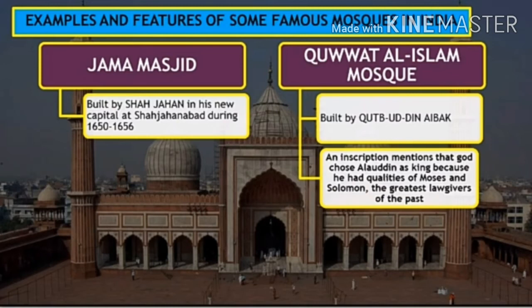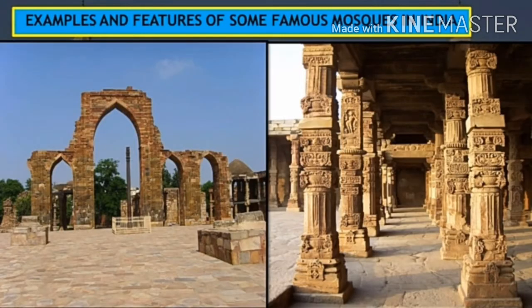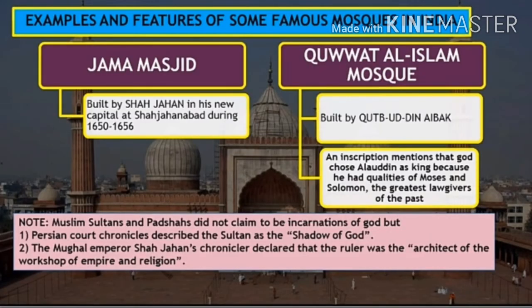An inscription in the Quwwat al-Islam mosque explained that God chose Alauddin as a king because he had the qualities of Moses and Solomon. Solomon and Moses, they were the great lawgivers of the past. He says the greatest lawgiver and architect was God himself. God has created the world out of chaos and introduced order and symmetry.